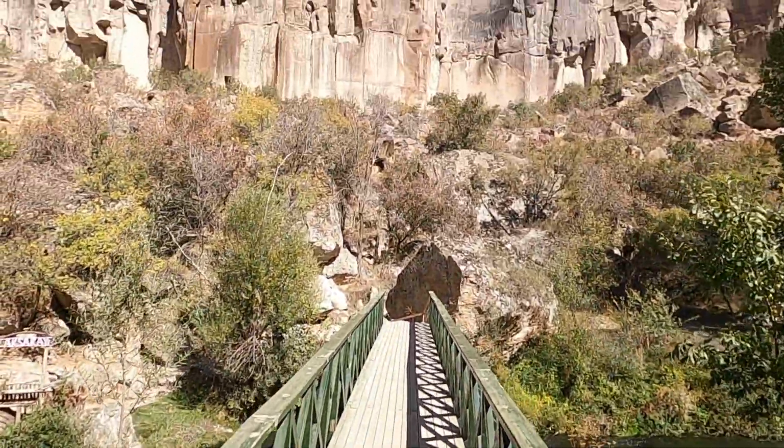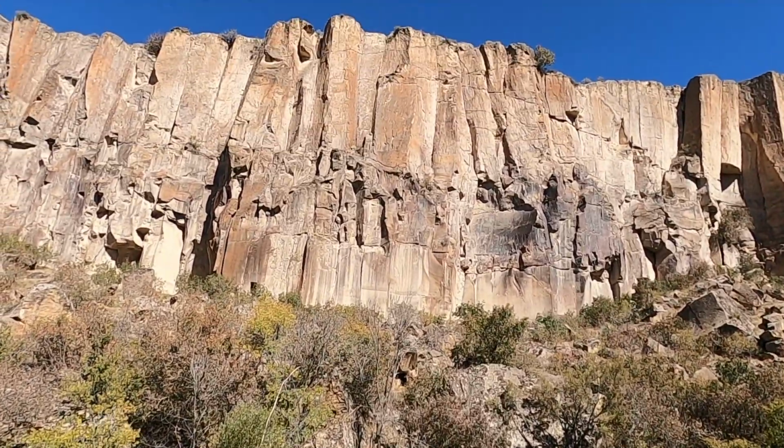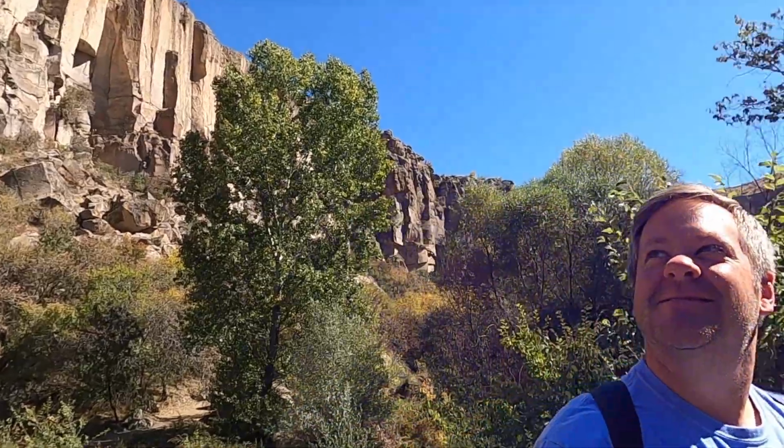This is a great little bridge here in the valley. It's got the stream that's kind of running through it, and just gives you a really good look of everything. It's so beautiful down here.